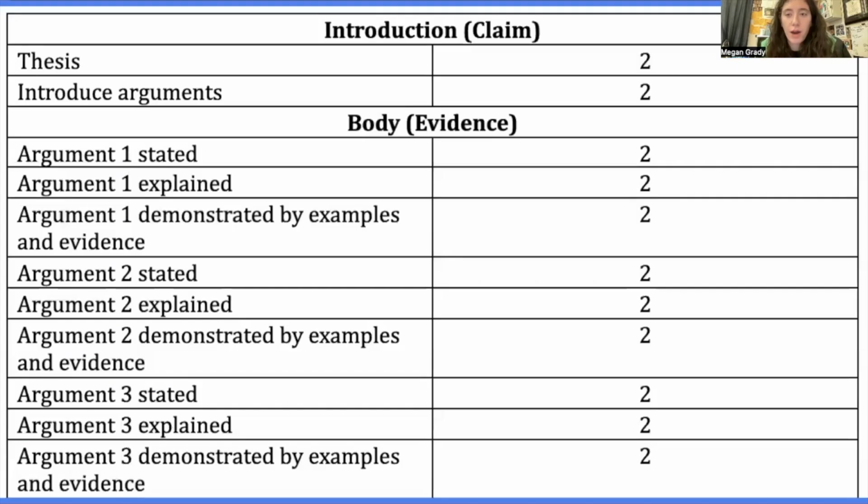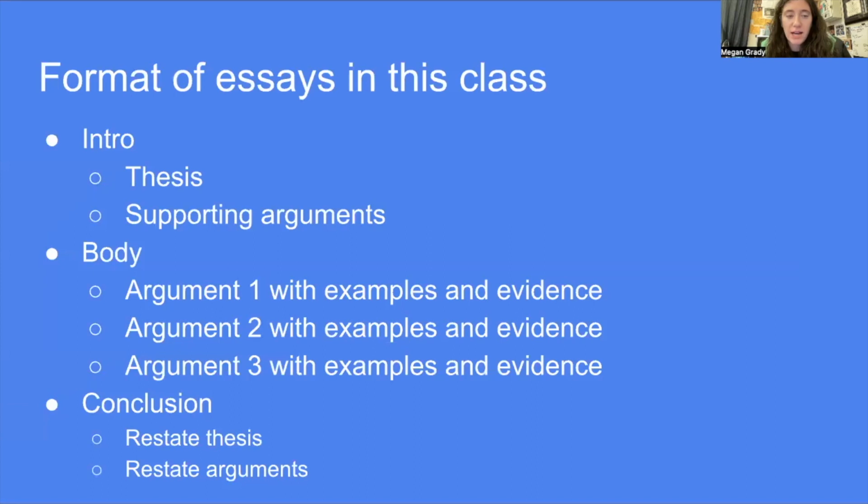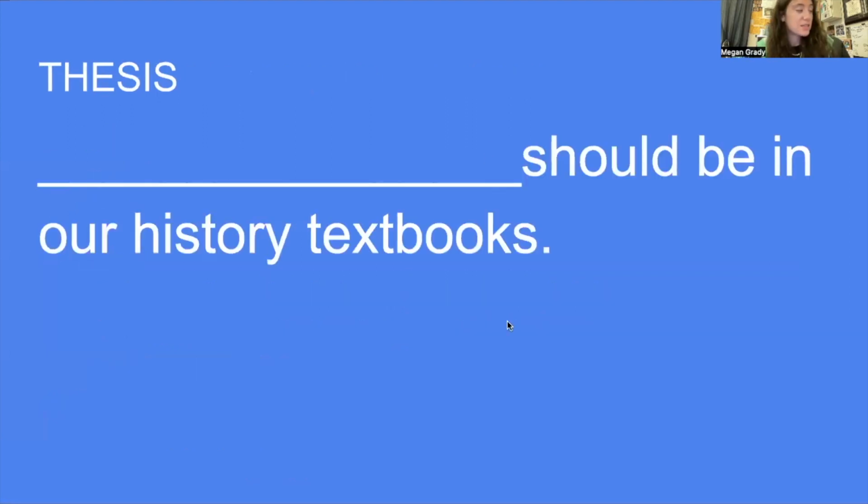Here's just your rubric. You have this in your possession, or you should have, if you follow directions. So just make sure we're following that. We'll talk about citations, so don't worry about that too much yet. But once again, making sure that we have a good intro paragraph with our thesis and introducing our arguments. Our body paragraphs include arguments with our examples to support those arguments. And then our conclusion is restating the thesis and restating our arguments, kind of wrapping things up.